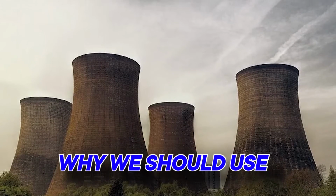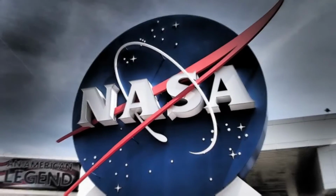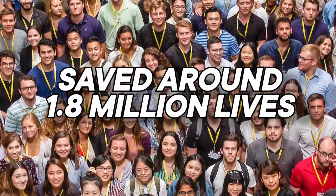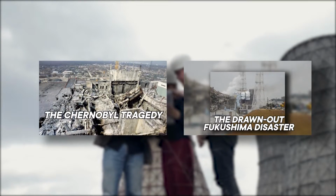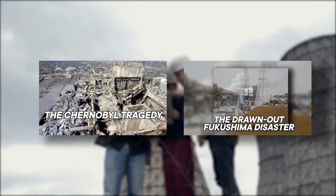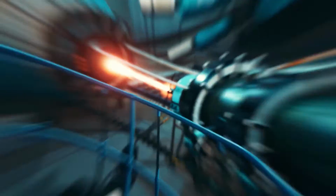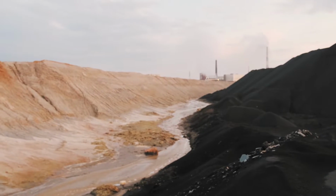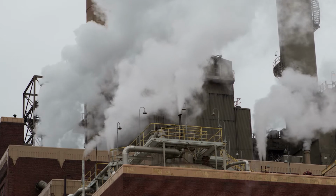Why we should use nuclear power? Nuclear energy saves lives. According to a NASA report published in 2013, nuclear energy has saved around 1.8 million lives. Even when the mortality counts from Chernobyl and Fukushima are taken into account, nuclear energy ranks bottom in terms of death per energy unit produced. While nuclear waste is extremely dangerous, it is typically preserved, whereas poisonous byproducts of fossil fuels are poured into the air we breathe every day.